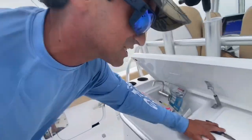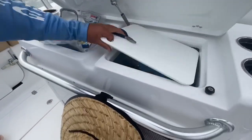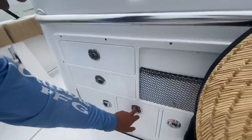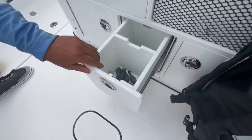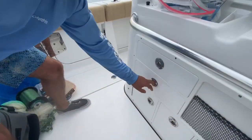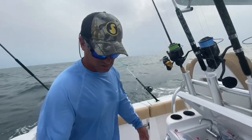But guys, this thing has got a cutting board. It's got a sink. It's got all this storage under there. I mean, organizing drawers. We got lead. You know, we got two sizes of lead there. I mean, I can go on. Tackle trays, more drawers. Guys, there's fish boxes everywhere.